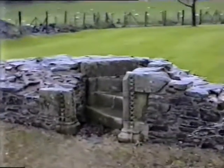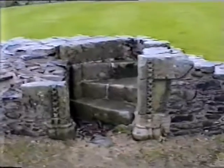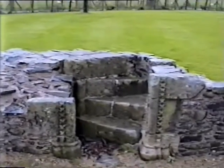These foundations here is all that's upstanding still of the monks' dining hall. Obviously this is where the monks would eat each day in silence. And as you can see, just here in the corner, now that tiny remaining part of a staircase used to lead to a pulpit where one of the monks would read to the others.